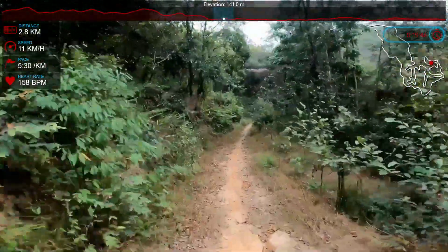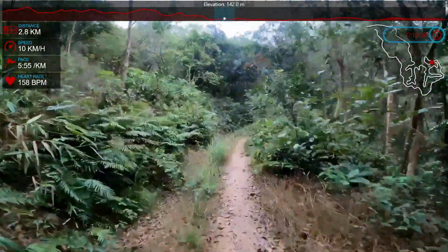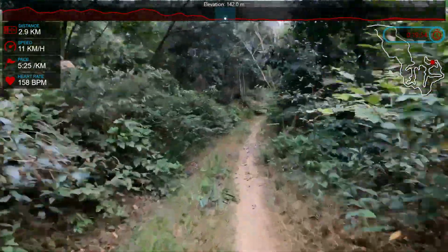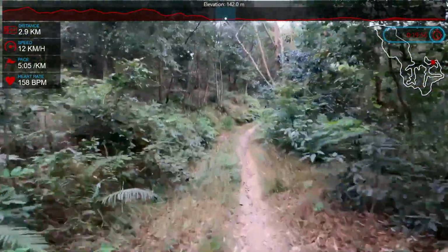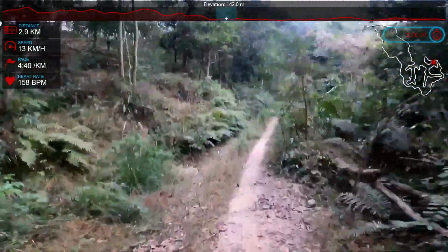Not a lot of cars go here. Most of this trail is here for motorbikes, the little electric scooters and things like that. And most of the riders that are using it are people going in fishing.